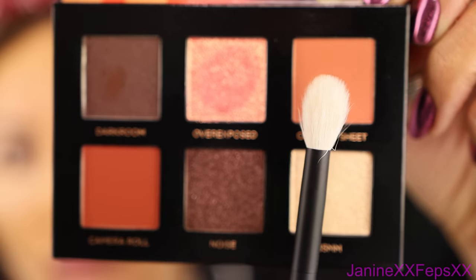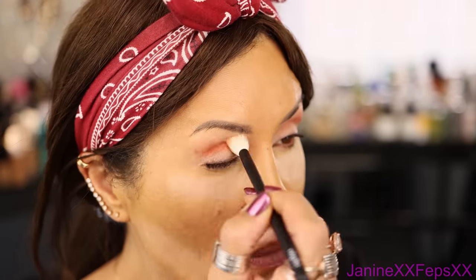So we're gonna go in, guys. I'm gonna go in with Contact Sheet, and I'm just gonna put that as a transition, eh? Let's check it out. I like that. What do you guys think of that color? It's a good one, guys.